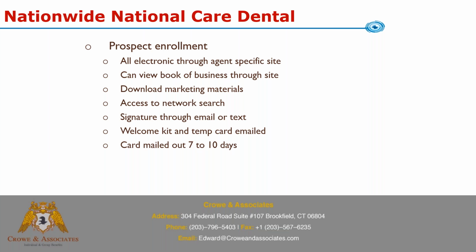Once you sign somebody up, the welcome kit and the temporary card are emailed to them the next day, so they have it right away. And then the real kit and the physical card is mailed out 7 to 10 days later.